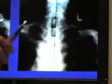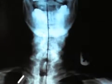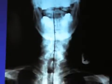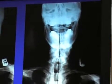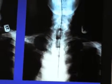Here's the person afterwards. Now this is 90 days into care. We've corrected the mechanical distortion. So what happened to that person's blood pressure? It normalized. It went down to normal.